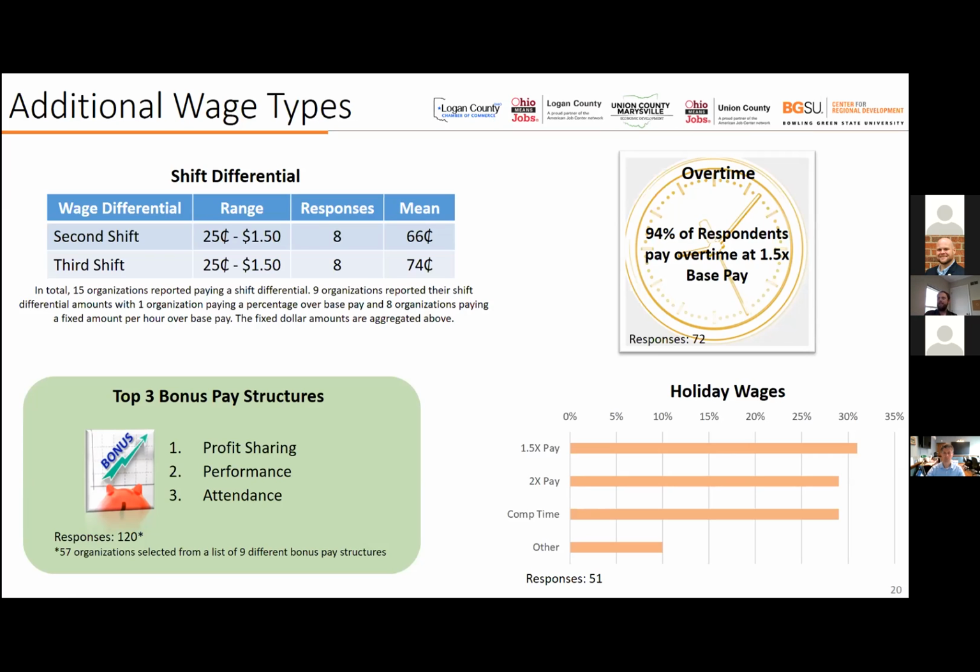Again, overtime pay is reported by the vast majority of respondents to be at 1.5 times an employee's base pay. On other types of bonus pay structures, we received 120 responses from 57 different organizations. They had a list of 9 different types of bonus pay structures to choose from. And the top 3 here are listed with profit sharing as number 1, performance-based pay as number 2, and attendance as number 3.